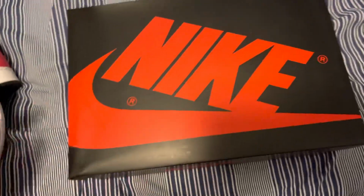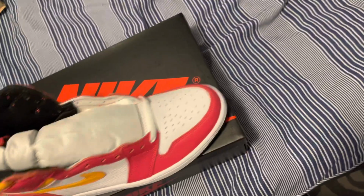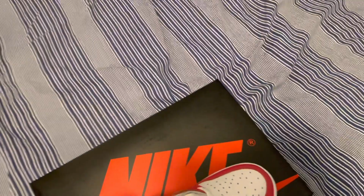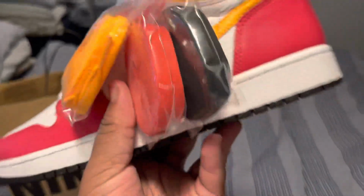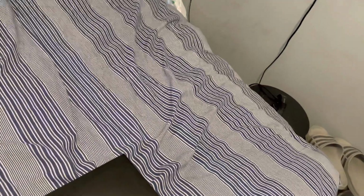The regular Nike box. It comes with three different laces, which is crazy. A lot of people are saying the leather quality is amazing, and it is, bro. It's just a colorway, like a McDonald's shoe. I like the Nike tag as well. And the three different laces: black laces, white laces, and red, whatever color, I think it's red. What does it say? Fusion red. Oh, that's fusion red. Okay.